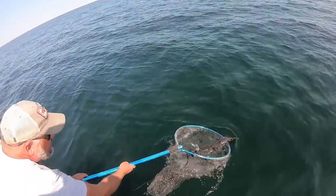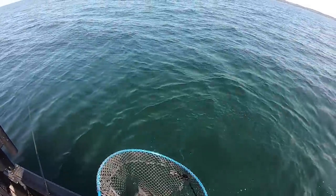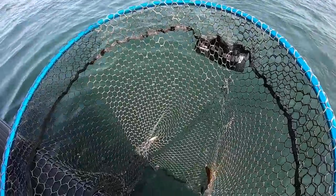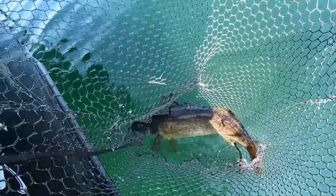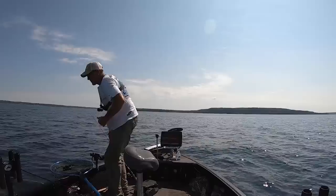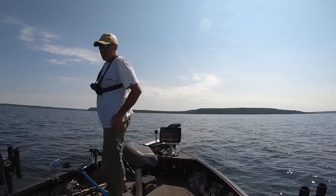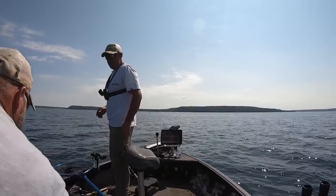Big one. Oh, yeah. The hook popped right out. We keep him in the water. Big one. Beautiful. Right? Heck yes. Look at that giant. I'm gonna bump it. It's probably 27, 28. We'll see. I'll get a quick picture and then we'll get them back.